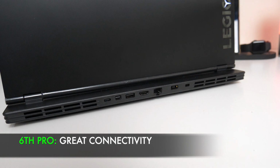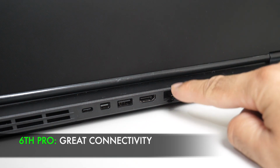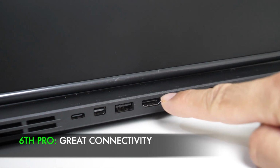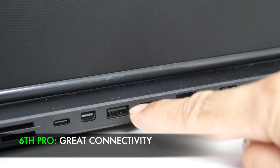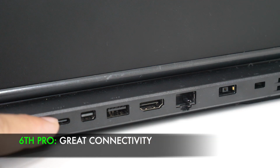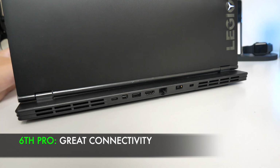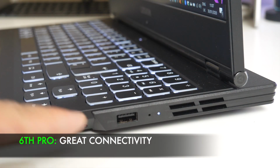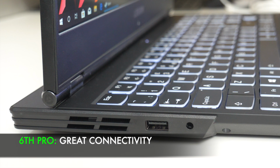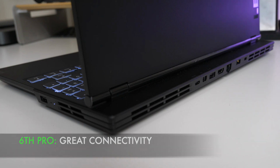Now, you have more or less nearly all the connections you could ever want. So we've got a Kensington lock, a power socket, Gigabit LAN, HDMI out, a full-size USB 3.1, mini DisplayPort 1.4, and a USB Type-C 3.1 port. And to finish it off, you have a USB 3.1 port on the right, and on the left we have another USB 3.1 port along with a headphone jack. So great connectivity and very sensible locations.